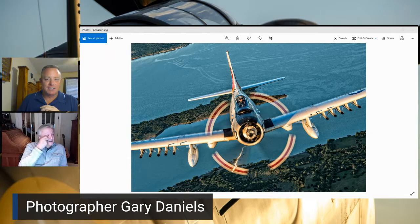This is the Sky Raider, Cavanaugh Flight Museum Sky Raider, following in tight behind the Caribou.